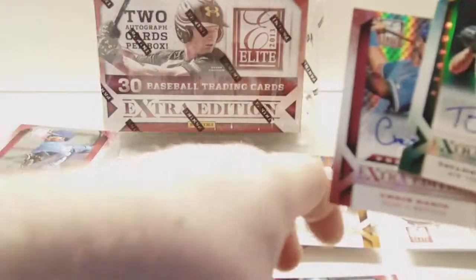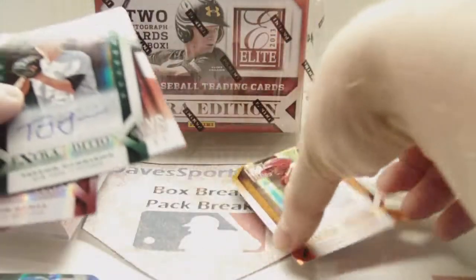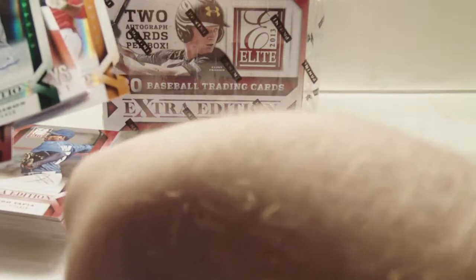Says two autograph cards per box. Ended up getting, wow, a lot out of this little blaster. This blaster was better than my hobby box.